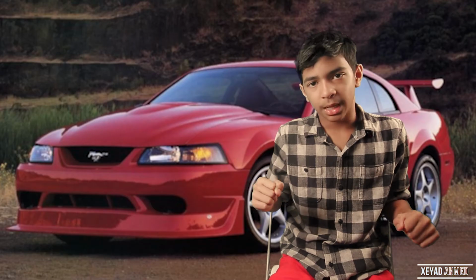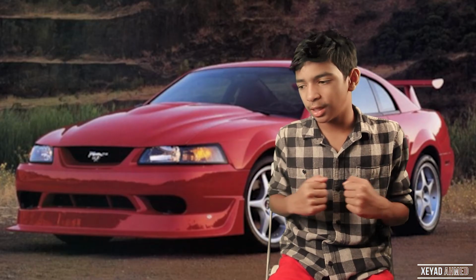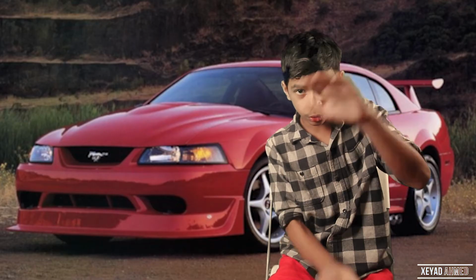The car had tons and tons of downforce. It had a nice rear wing and nice downforce everywhere. And the car handled like a charm. Well, yes, but actually no. The thing I told you about the iron V8, it was so heavy because it was a front-ended car.